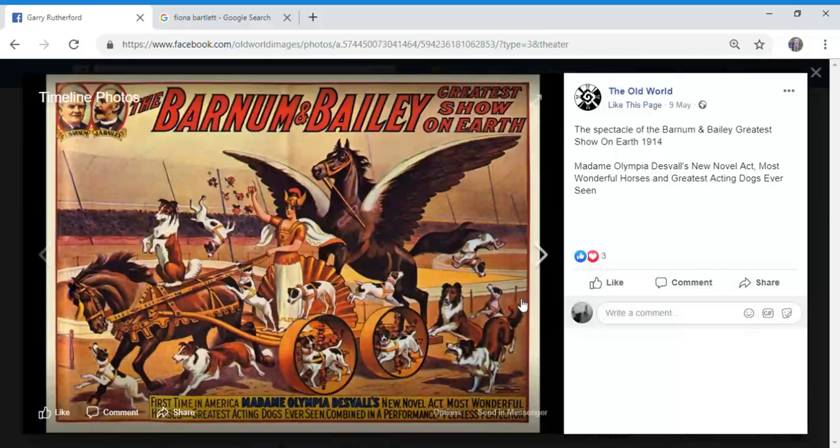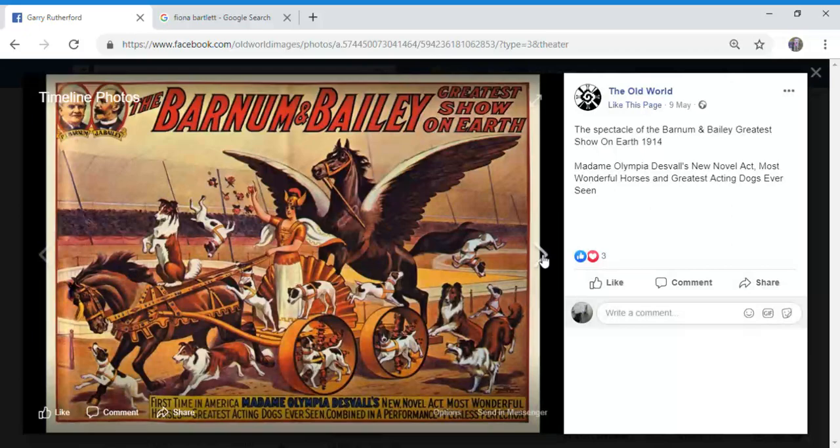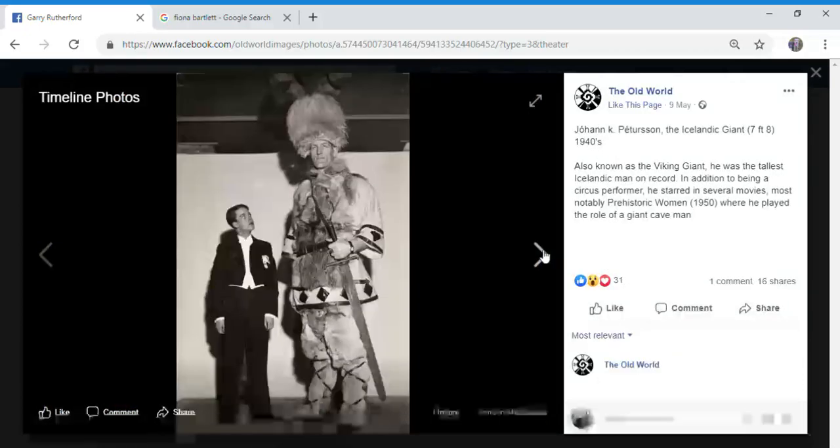Barnum and Bailey, the greatest show on earth. Yeah, this original poster is worth a mint in good condition like that. Look at the dogs. And then the wheels. I'm sure they must have used dogs for pulling carts at one point. Like, more than just sleds. Like carts as well. I don't know. Poor man's horse, isn't it, dogs?